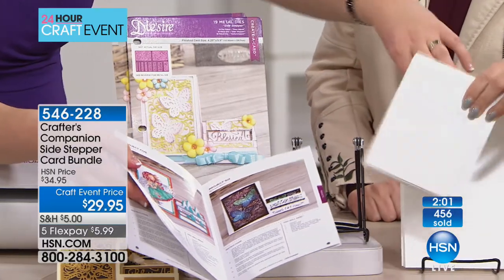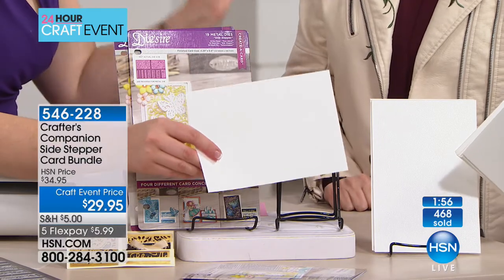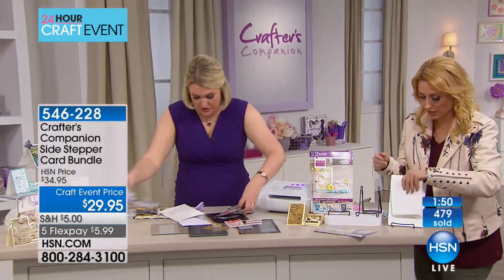You get both. And I'm just going to take one again. This is super quality, awesome, pearlescent cardstock. It's not just regular card. It's pearlescent card. It's beautiful. It's got beautiful pearlescent envelopes.